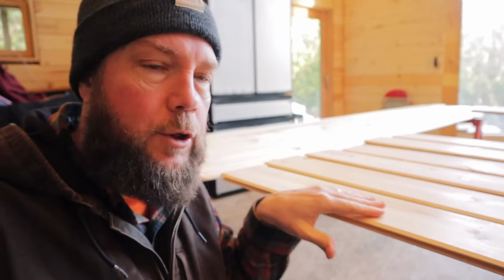I don't know if we've explained our process that we're going through on finishing these tongue and groove boards, but first thing we're doing is we're bringing them in and letting them dry for usually overnight to let them acclimate to the inside temperature. And if there is a little bit of dampness, it gives them a chance to dry out. Then we put on our first coat of polyurethane.